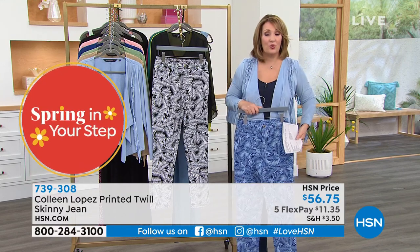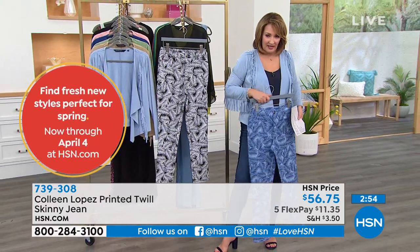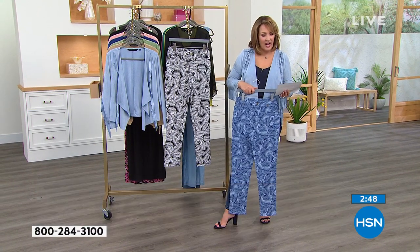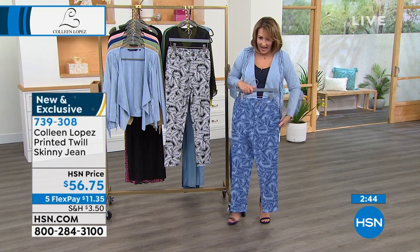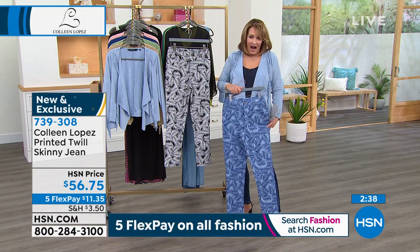We have sizes 2 through 24. This is true to size on the fit for this jean. Do not go down, for sure stay true to size because it is definitely all of that. It's $56.75. And I think we just did the one inseam on this. 29 inches is your inseam. So it's the black palm or the chambray palm. And I like it because I think it's a flattering print for a bottom. So if you're looking for something that's kind of fun, I just wear this.